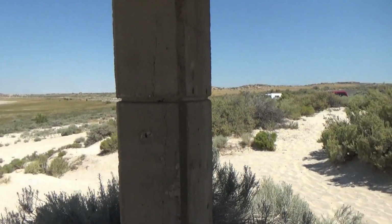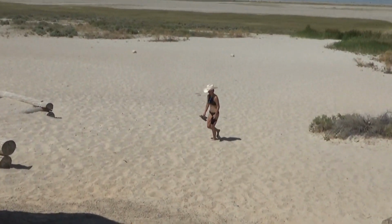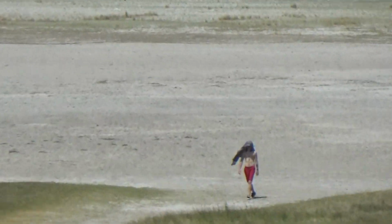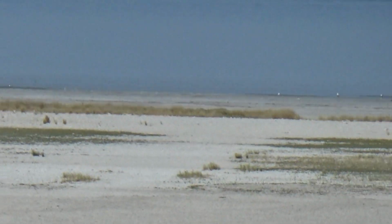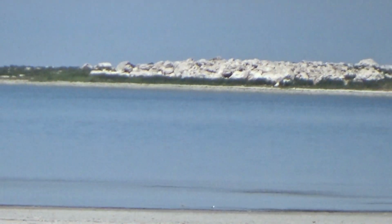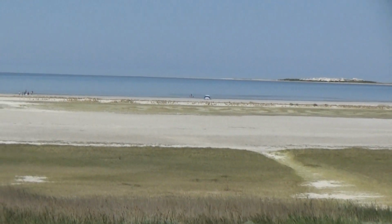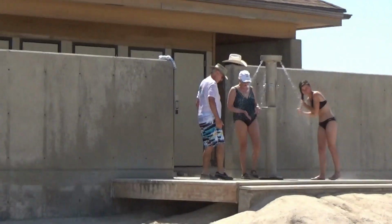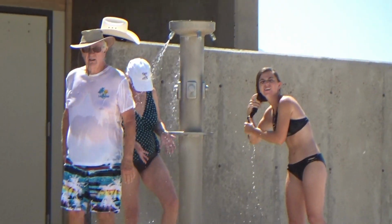This is the beach access parking lot. So there's somebody coming back. And there's a few people out there. That's another island out there. Yeah, there's people out there. And they have showers here so you can wash the salt off of you.